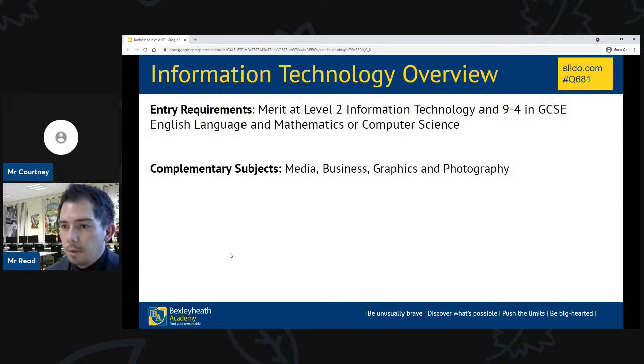So in terms of entry requirements, we would look for a merit in a level 2 IT based course. This could be a level 2 BTEC in IT. It could be a GCSE in computer science, which would be a 4 and above we'd be looking for, as well as a 4 and above in English and maths. However, if you've not studied IT at level 2 or computer science, we would still be looking for similar subjects that you would thrive in, such as media studies, business, photography, or graphics. Any of these subjects, we would consider you to take on the IT course. It wouldn't be a problem at all.